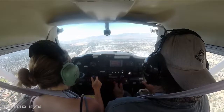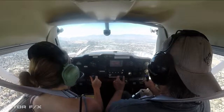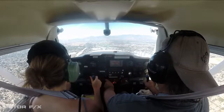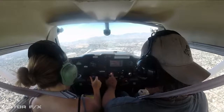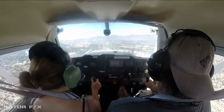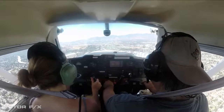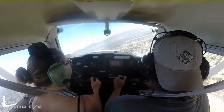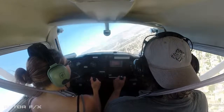Nice. Tower, 10789 requesting frequency change to Whiteman. Cessna 789er, contact Whiteman Tower 135.0. 135.0, 10789er. Whiteman Tower, Cessna 10789er at the 405 118 entry change, inbound to land. 10789er, I'm turning to right base runway 12. Clear to land, runway 12, 10789er.